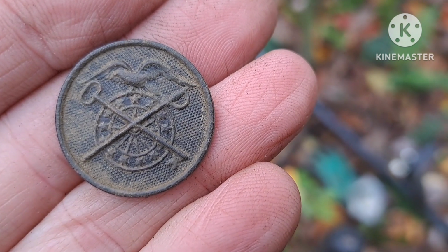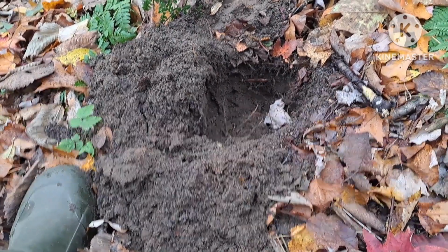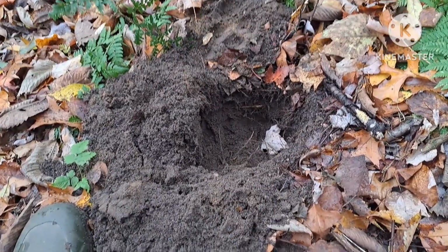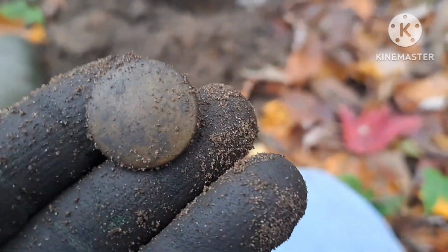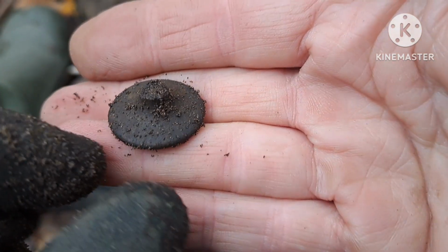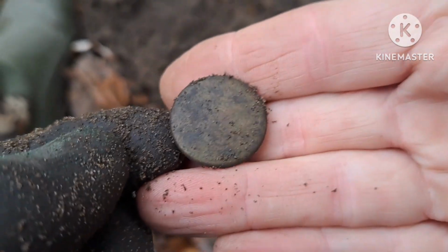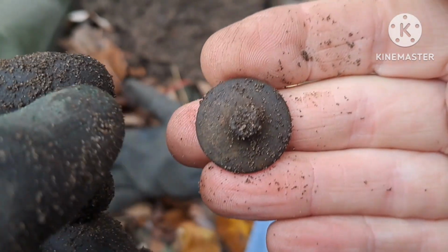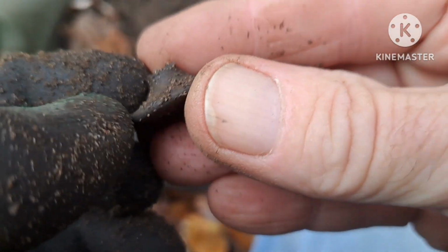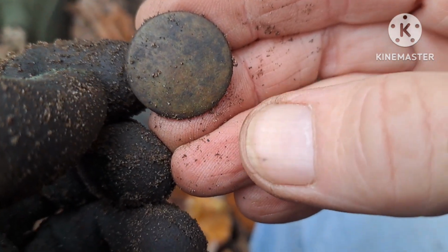Cool. Well, my next signal is one of those disappearing signals. I chased it all over the hole, and I finally found it. When it popped out, I saw a round. I thought I had a coin, but no. What it is, is a broken off drawer pull. Still pretty cool, but not the big coin I was hoping for. All right, let's keep going here, see what else we can find.